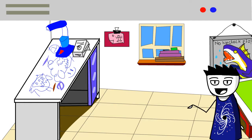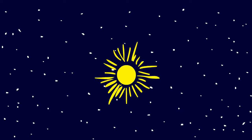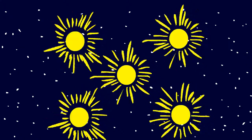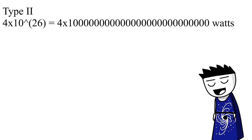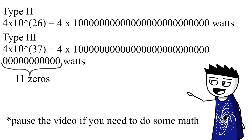So remember how a Type 2 civilization harnessed the full power of one star? Well, a Type 3 civilization harnesses the full power of multiple stars. And when I say multiple, I mean 100 million freaking stars. And that's why a Type 3 civilization has an extra 11 zeros to its energy consumption level.